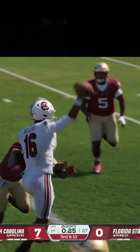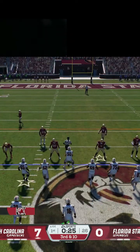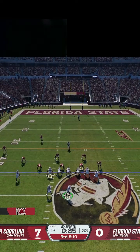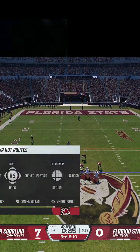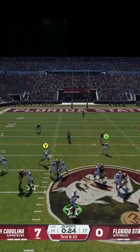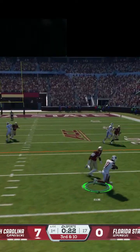Scrambles out and he goes to his right. And I love how he keeps his eyes down the field, trying to make a play, trying to throw the football. But the relentless chase, I love it. Getting to the quarterback, he throws an inaccurate pass because he gets whacked as he throws the football. Nice job chasing by the defense.